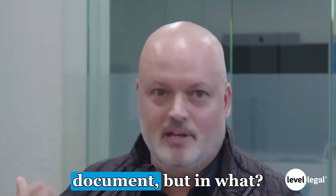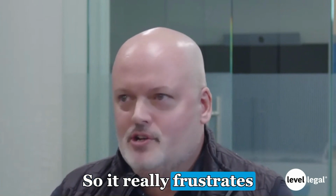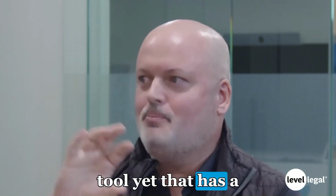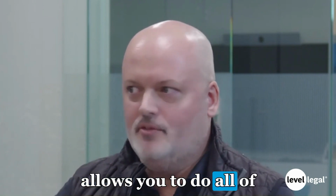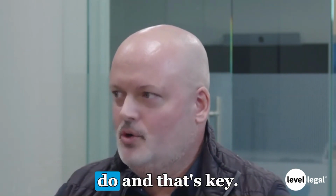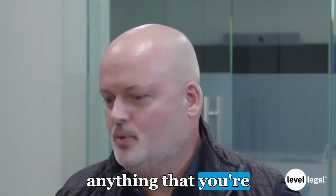People always say document, but in what? Do you have to keep separate Word files for things? So it really frustrates me that the eDiscovery tools haven't solved that yet. I haven't found a tool yet that has a project management module in it that really allows you to do all of your tasks and your to-dos and your lining up of your scheduling of what you need to do. And that's key. That is so key for litigation, eDiscovery, anything that you're doing in the legal space.